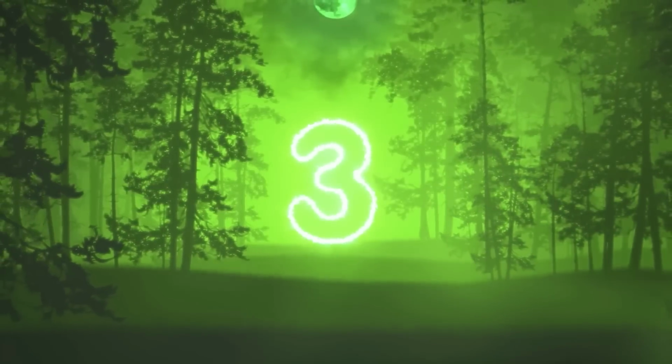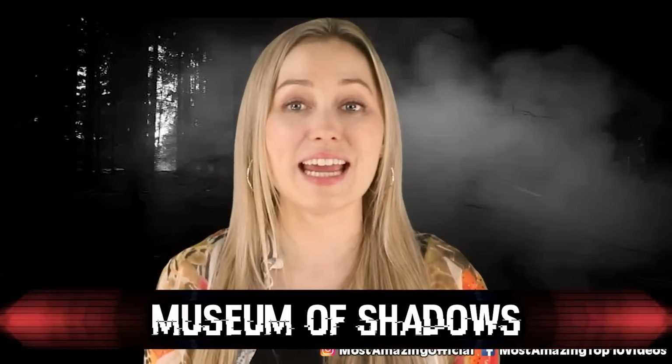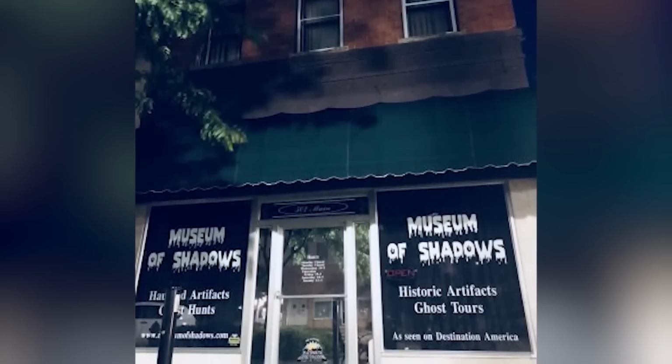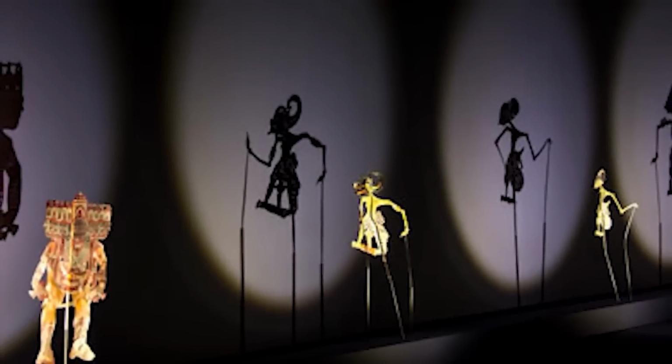In our number 3 spot, we have the Museum of Shadows. Apparently, this museum has gained a reputation for being one of the most haunted museums in the US. It is located in Nebraska, USA. Apparently, it was once a brothel, so maybe that explains the initial low vibes, but in any case, it allegedly has over 1,000 possessed objects from all over the world.